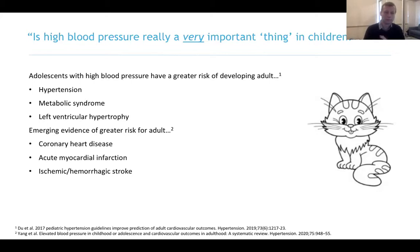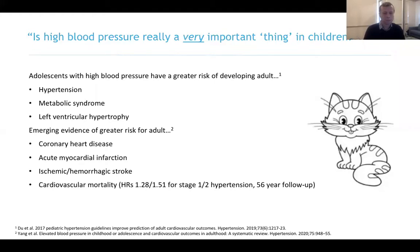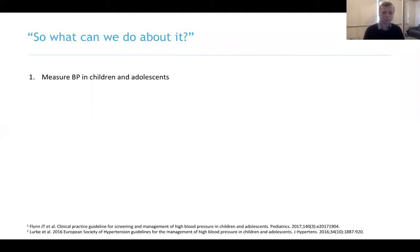I heard recently in a seminar some very exciting data coming out of the I3C consortium, which will shed further light on this. There have also been some studies in 18-year-olds, the later adolescents, showing an association with cardiovascular mortality. If you look at hazard ratios of 1.28 and 1.51 for stage 1 and 2 hypertension over this very, very long follow-up, it really shows the relevance of childhood blood pressure. So hopefully I'm starting to convince you of the importance of looking at blood pressure not just in adults, but in children as well. And so the next question is, what can we do about it?